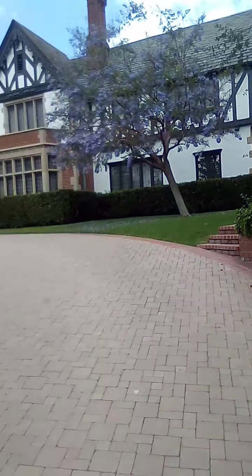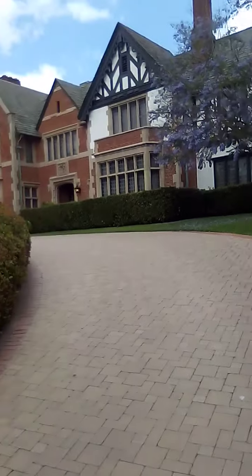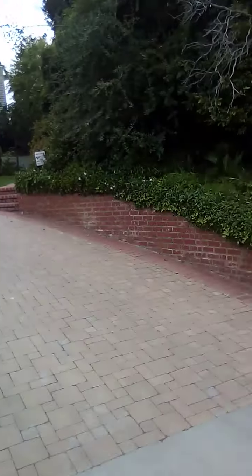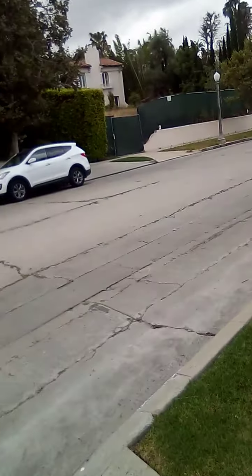You can't see the size of the property from the front, but there is a hint of it. The design is amazing. Landscape architecture is here. It's obviously an older property, but in Hancock Park, like Bel Air, another neighborhood that I show in some of my videos, is where a lot of stars live.